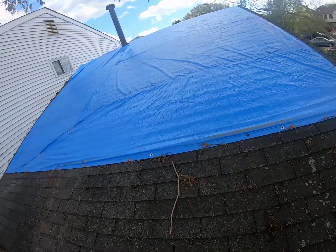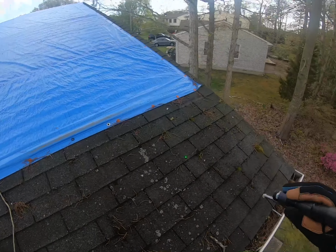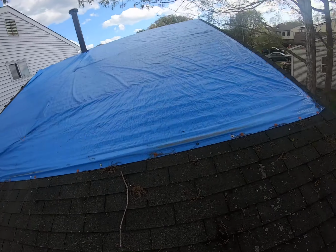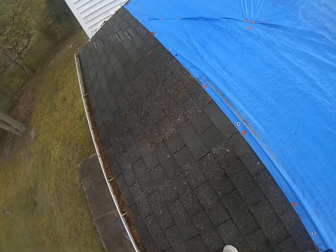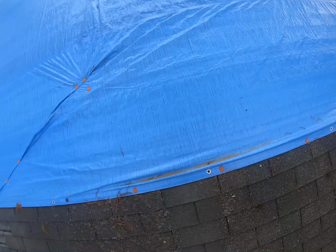And then the next immediate thing that I notice is the amount of moss and algae that we have on the roofing system. Now, moss and algae grow because of the lack of ventilation that we have and the amount of moisture that we have in the roofing system. And right around 15% moisture is right where we start to see mold and rot starting to grow. So this is something that we also definitely want to take care of.